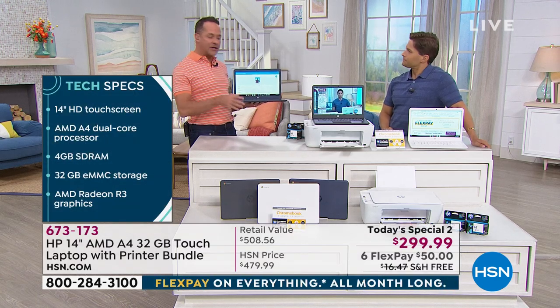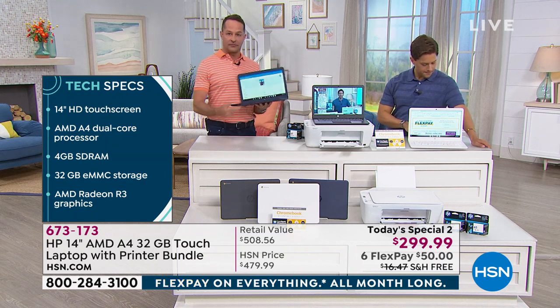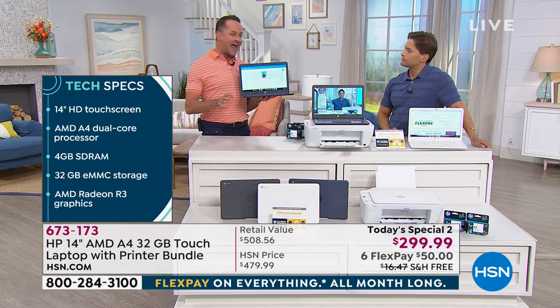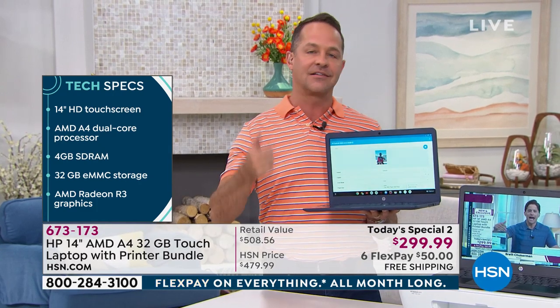By the way, it only weighs about 3 pounds. Here, let me check my spec sheet. I think it's 3.4, right? Yeah, okay. It's so lightweight. It's 3.4 pounds. Has about an 8 to 10 hour battery life. One of the great things about a Chromebook is it's instant on and instant off.